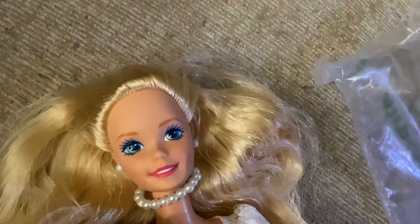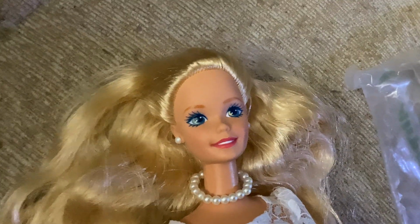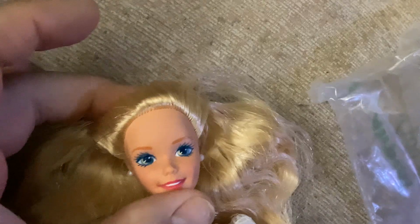She has something right there. Let me try to get that. Okay, there we go. So yeah, she had some dirt or something on her nose. I'm not sure if this doll came from a collector or what, but she's in pretty good condition.